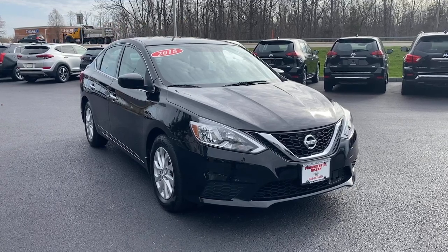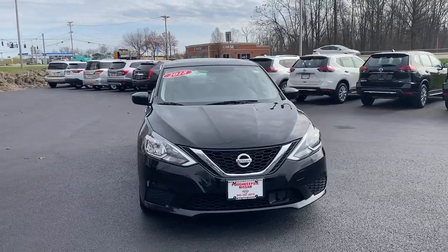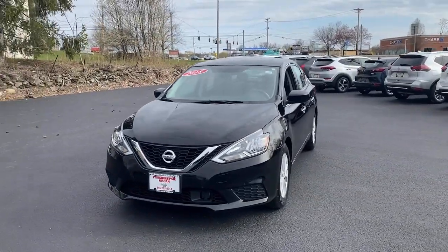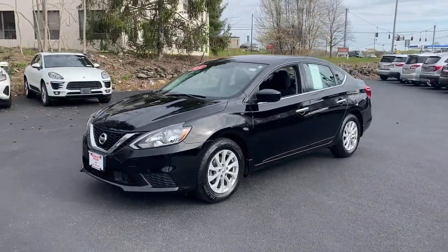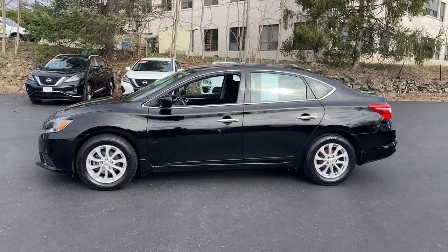You just found the 2018 Nissan Sentra. This vehicle is an outstanding buy with fewer than 5,000 miles on the odometer. Comfort, convenience, safety, and fun are all yours in the sleek and spirited Sentra.